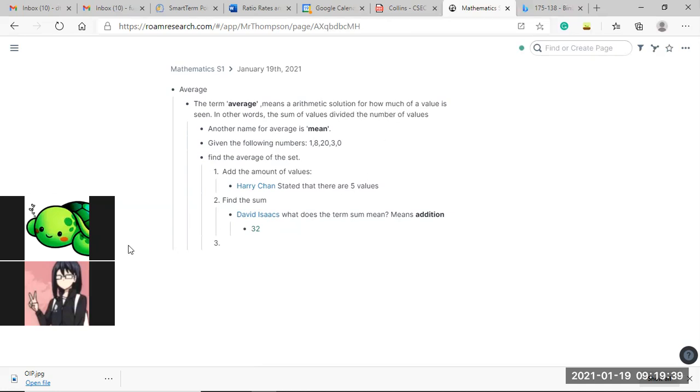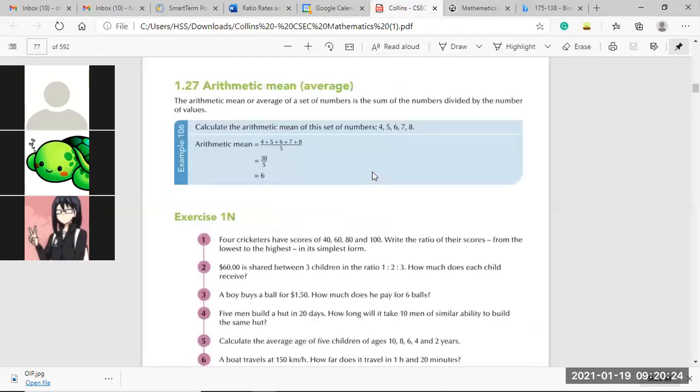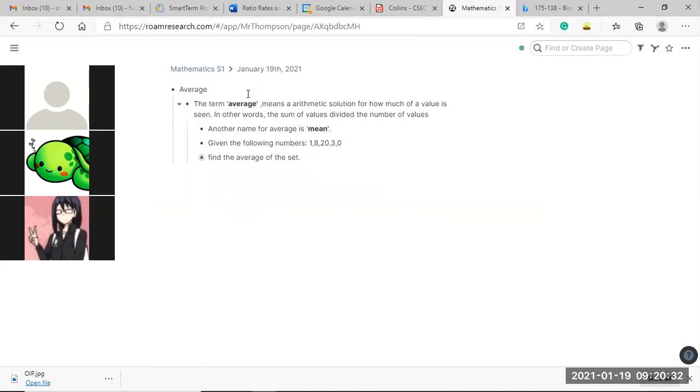So what do you think we're gonna do? What should I write here? To find the average is equal to? Add all the numbers and divide them. So we've added the numbers and we say it's 32. And what are we going to divide it by? The amount of numbers there are. So we said that was 5, right? Yes, we said it was 5. So we're going to say divided by 5. And let's see the average. Let's calculate. 32 divided by 5 gives us 6.4. So this value means that it's the overall average of the values. Right? Yes. Okay, so that's average, or in other words, mean, arithmetic mean.